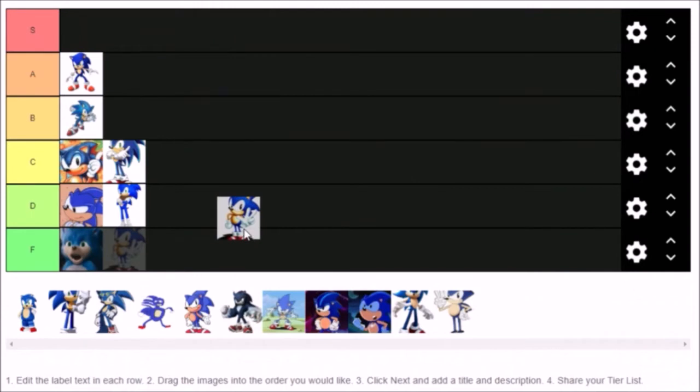So now we got classic Japanese box art Sonic. Now, this one, I'm going to have to give an A because he's just there. This is just Sonic as we knew it, right? This is Sonic how he's displayed now. You don't see him as American Box Art Sonic anymore. You see him only as this. And now he's his own character, so, you know, whatever.